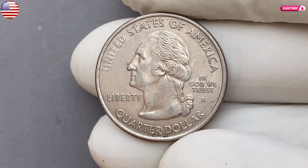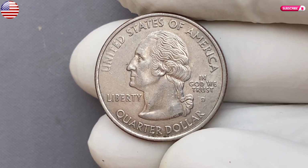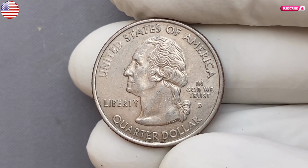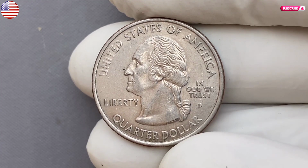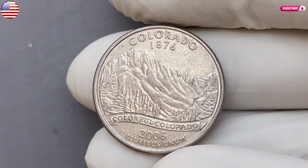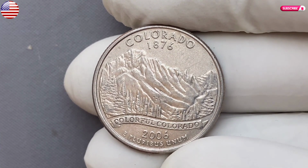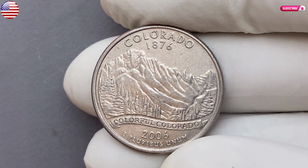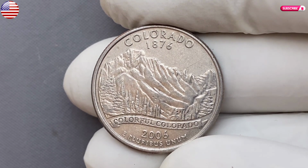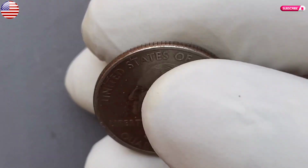$86,000. From a coin you might easily overlook in a cup holder, a coin jar, or even your wallet, this is what makes coin collecting so exciting. You never know when the next treasure will show up. It could be sitting in your pocket right now, waiting to be discovered. That's why we encourage everyone, whether you're a seasoned collector or just getting started, to take a closer look at your change. Pay attention to the little things. What seems like a mistake could actually be your lucky break.